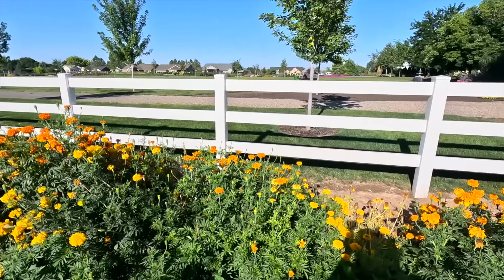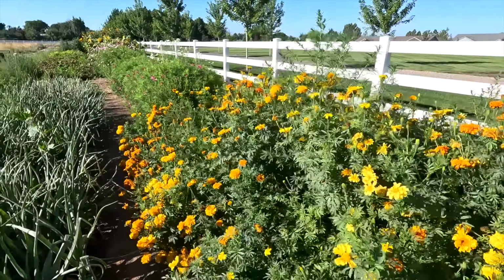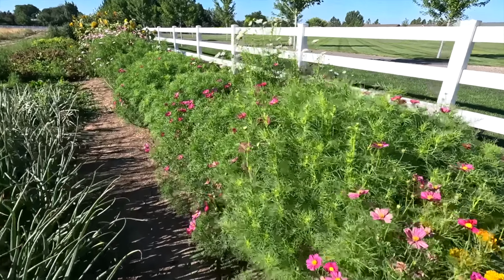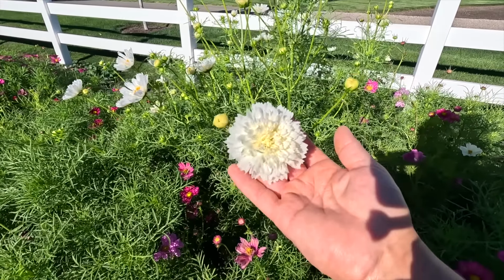Aaron is out mowing. Look at the marigolds. They are beautiful. And the cosmos that we direct seeded using that seeder, they are looking great. Really pretty. Look at this one. Look at that fluffy thing. That does not even look like a cosmos right there.